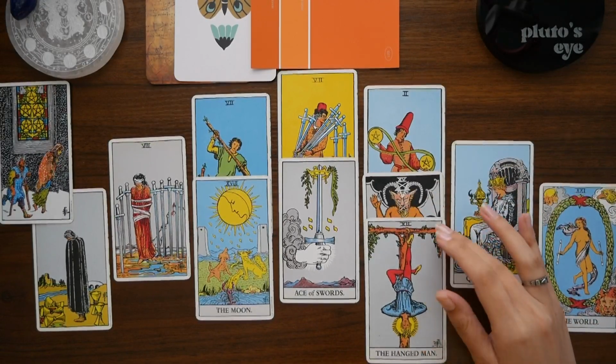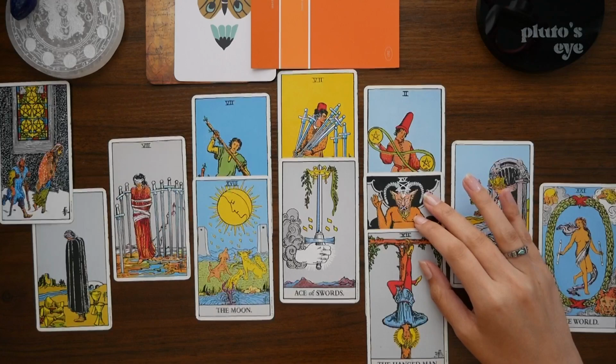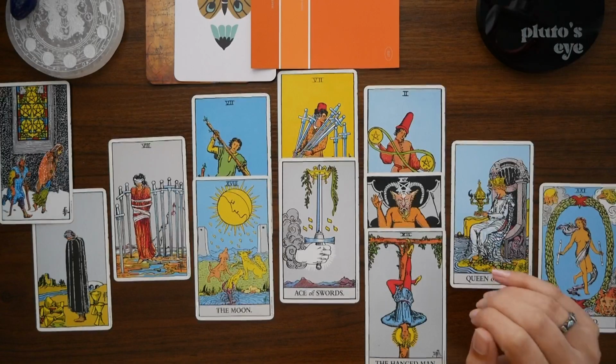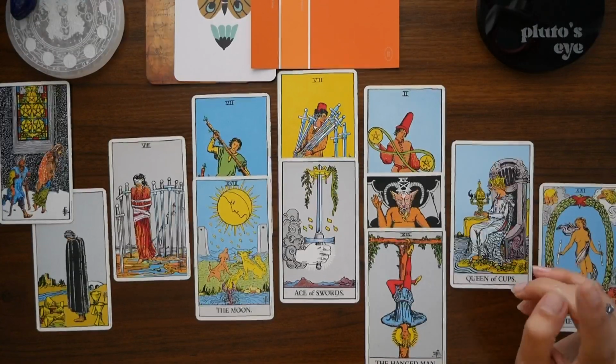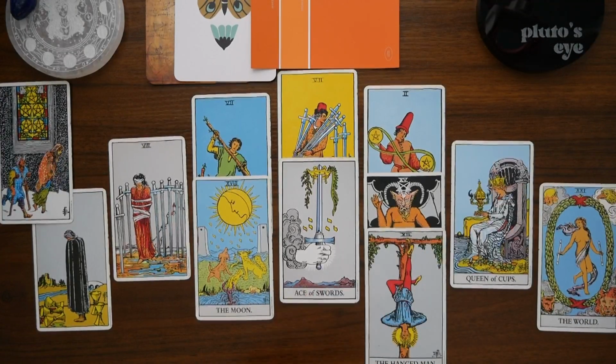But this is actually, the Hanged Man here with the Devil is really asking you to take stock of how are you feeling, and why are you feeling that way? And why is that? Keep digging deeper on why. Why are you feeling this way? Why did this happen? Why did you let this happen? Why are you in a position that this happened? Why? Just keep digging. Every layer, every perspective that you can.